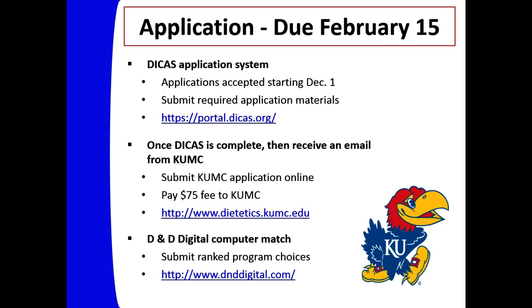This does not have to be done by February 15th, so you have until March 15th to complete that step. If you don't complete the step, we unfortunately cannot rank you, so please make sure that you don't miss that step.